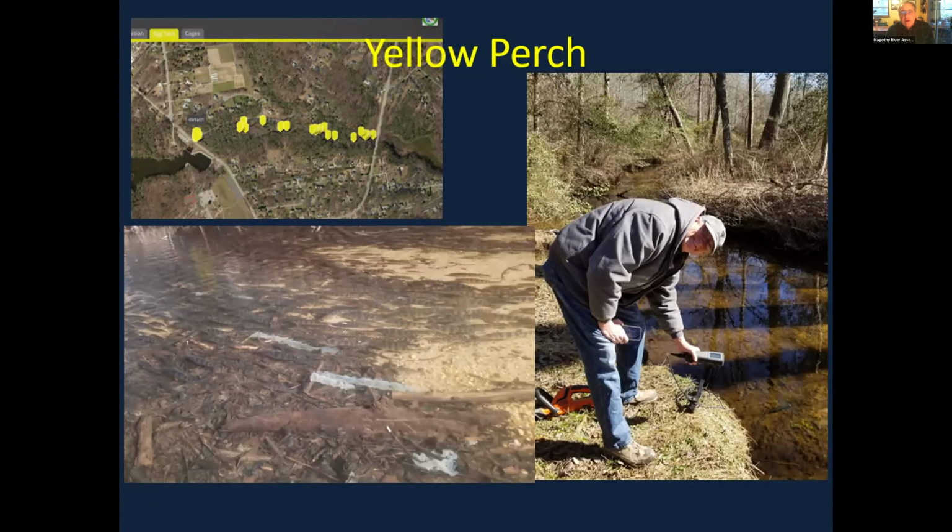This is a close-up of what one of those egg sacs looks like. It's really amazing. And we did have good spawning of yellow perch last year and again this year. And then finally, just the restoration work that's done on Mill Creek. This is the part that's right across the street from the community college at Jones Station Road.